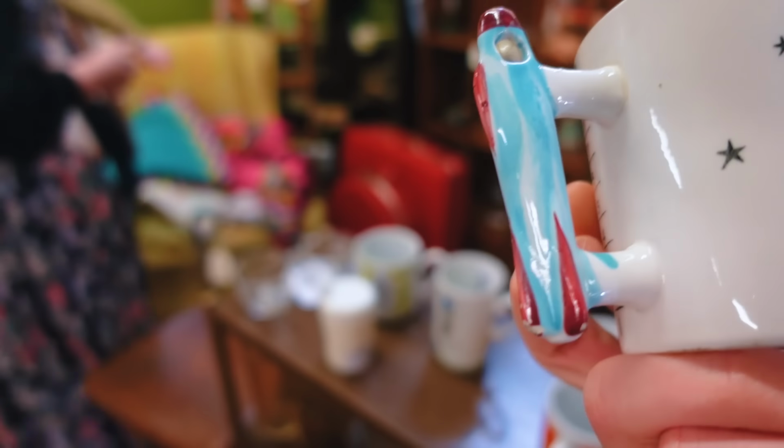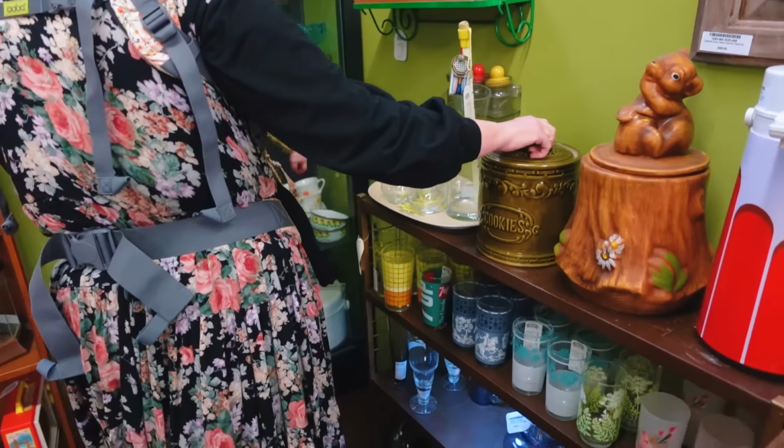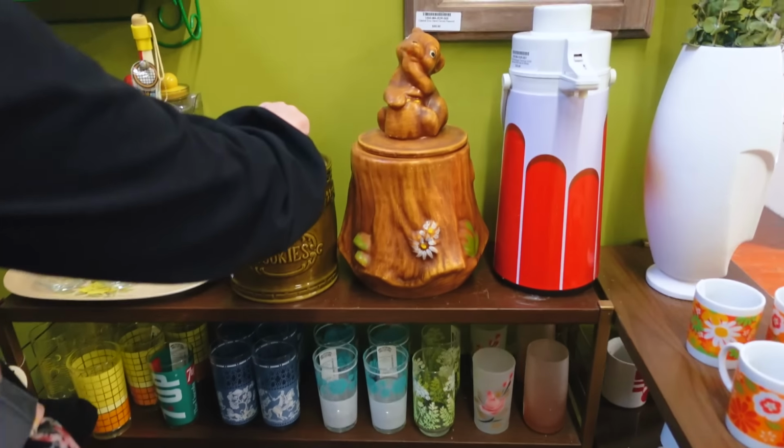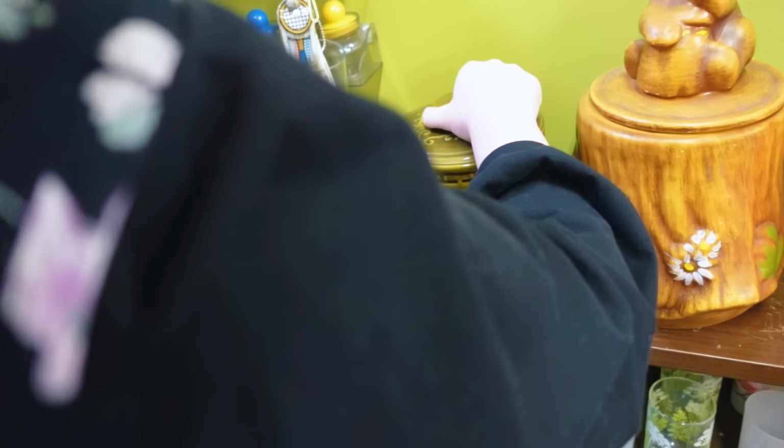I love this cookie jar. Oh my goodness. What did you find? I love this cookie jar. Oh, wow. That's so very cool. Pretty. That would look great in the kitchen. Yeah, with some cookies in it, too. Oh, 28 bucks. That's not bad. You can hold on to it if you want to.